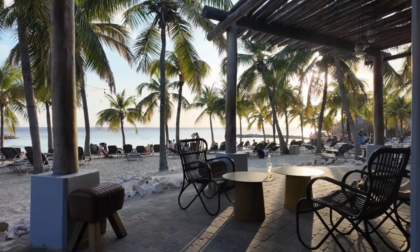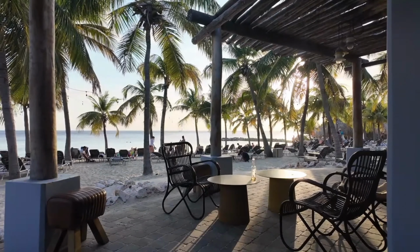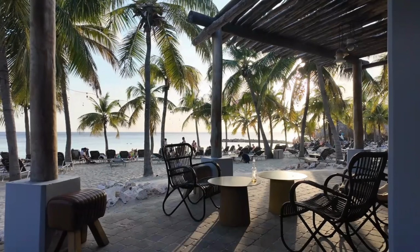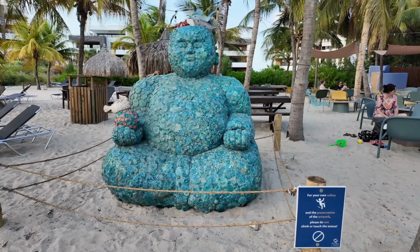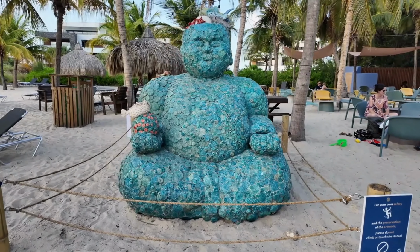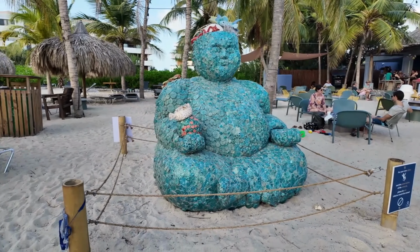The beach resort, we ended up here around sunset on our first day, and it did not disappoint. The sunset was beautiful. There are some art sculptures built by local artists, and folks were just enjoying themselves, playing in the sand and laying out.